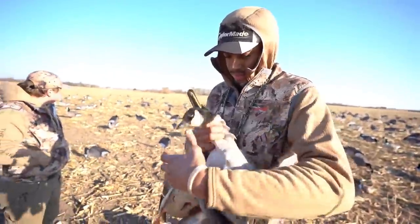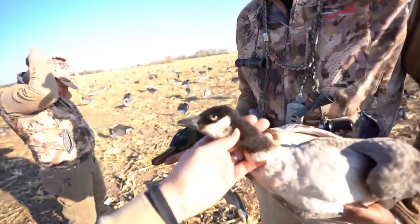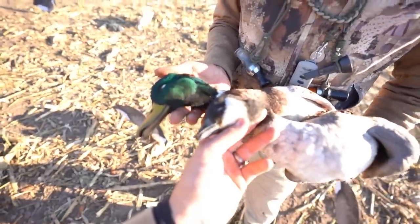So I want to show you guys something here. We're shooting cacklers and lessers today. This here, look how small this Canada goose is compared to that mallard. I mean, literally crazy difference. Isn't that insane? It's insane. Insane difference. Shooting ducks bigger than the geese.